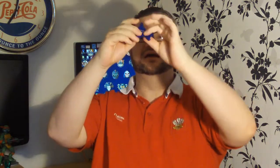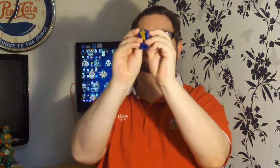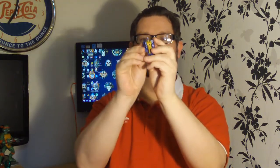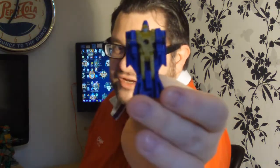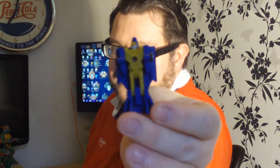If you transform him, which is a Micromaster, so basically you bring his legs down and that's it. You can bring his wings in, like that, or you can have him like that. I quite like him like that because he has this sort of Batman look about him, but I'll do it the official way for once. But there he is. There's Treadbolt. He's a great little toy. He's brilliant. I love him to bits. I love them all to bits.